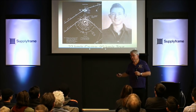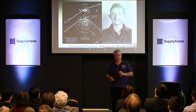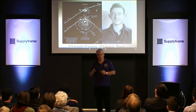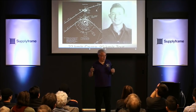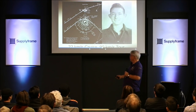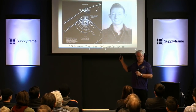And for the cruise from Earth to Saturn, we gained a huge amount of delta V, change in velocity. Using our own thrusters and engines on the spacecraft, you'd burn the engine and get a little delta V of maybe a meter per second, maybe a tenth of a meter per second, maybe 10 meters per second, in that area. But using gravity assist, the planets gave us 22,000 meters per second. That's a lot of fuel that we didn't have to carry.